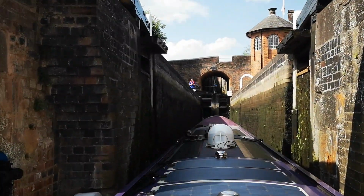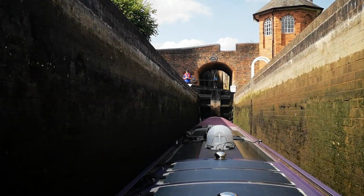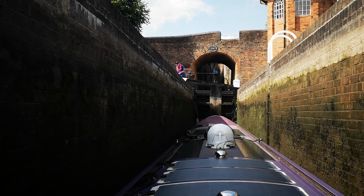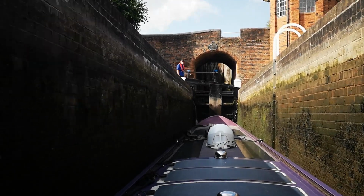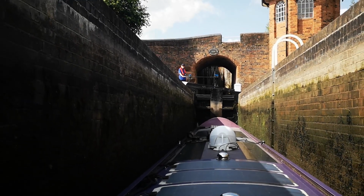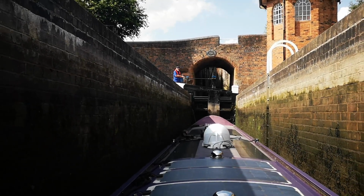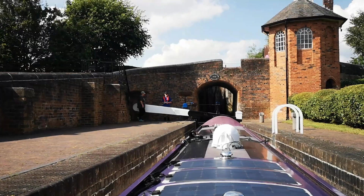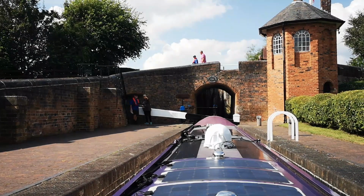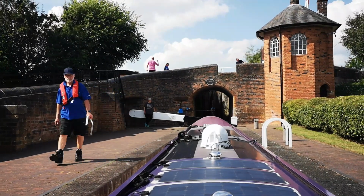There's a lot of talk about the Bratch locks, and everybody seems to have a different opinion on how to approach them. But at the end of the day, they aren't a set of staircase locks anymore. They were redesigned, and there's a little pound between the locks now. So actually, it's just like a flight of locks. I think the main thing to remember is blue paddles first, red paddles second. So as you're filling the locks up, use the blue paddles, then open the red paddles above. That way you aren't going to flood anything.